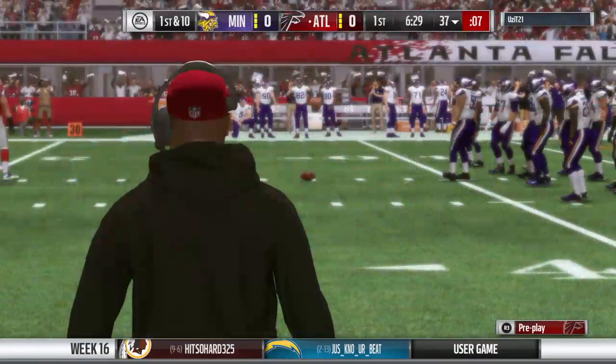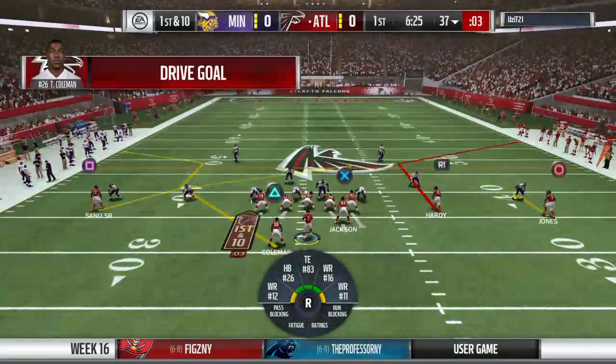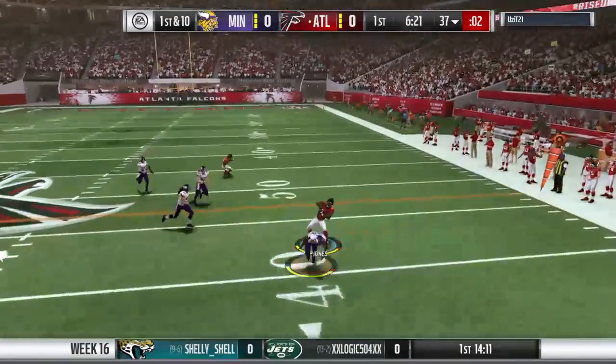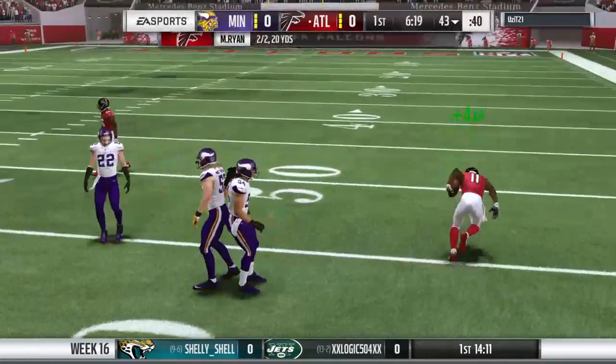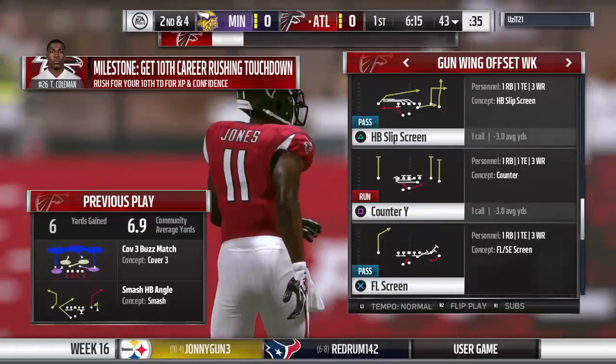And the offense lining up 1st and 10. Looks like the defense in press coverage here. And the play clock's running down. They'll throw on 1st down with Ryan. Caught on the right side by Jones. 6 yards on the pickup, and it'll be 2nd down.